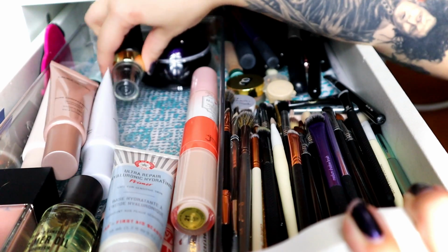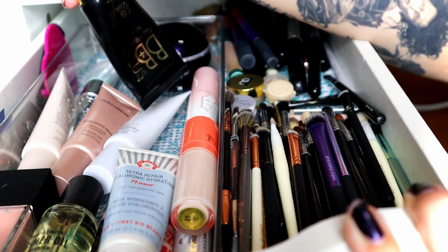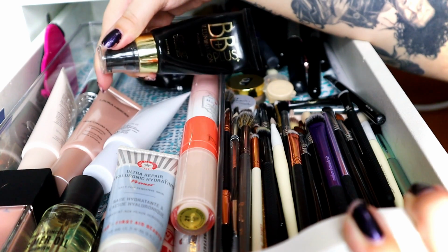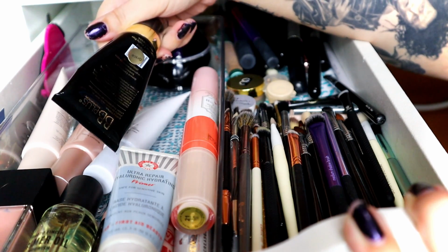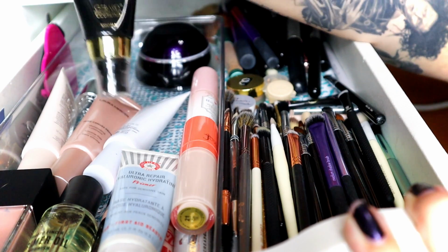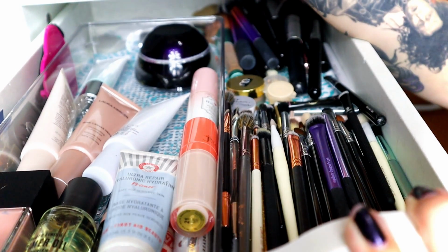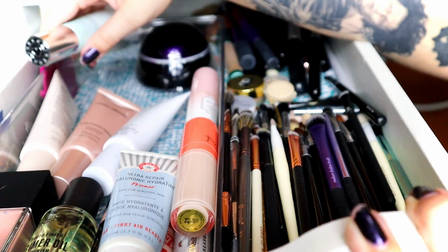from First Aid Beauty. I think I'm going to keep the illuminating one from Laura Mercier and get rid of the illuminating one from Gerard Cosmetics. I love it. This is in the shade Grace, which is light, but I used it twice and I just feel like it's really, really shiny and I don't need the underneath, so I'm going to part ways with this. And the Becca I'm going to keep.